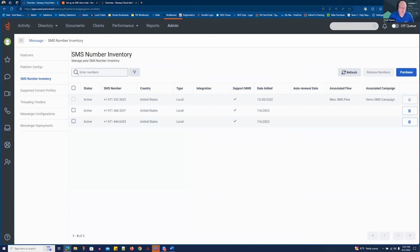If you have an existing number from another carrier and you want to port it in, yes, you can port numbers into Genesys for SMS purposes. However, you need to make sure that you put in the request for those numbers to come in for SMS. Again, it's at the discretion of the Genesys porting team to port that number in. Once that number is ported in, it will show up here in the number inventory for SMS, which is totally different than the number inventory for voice calls or voice numbers. So it has to show here for us to be able to use it here. Okay.